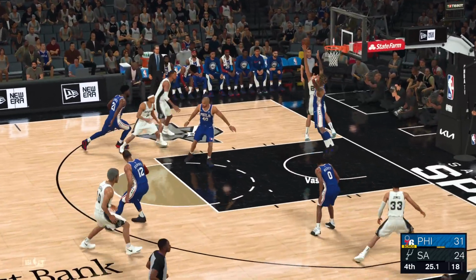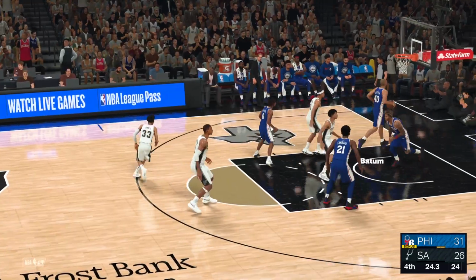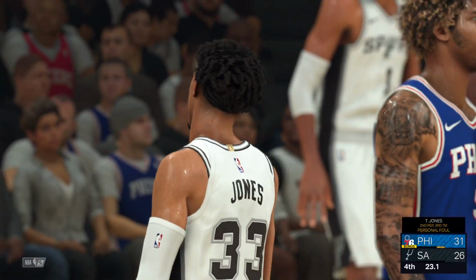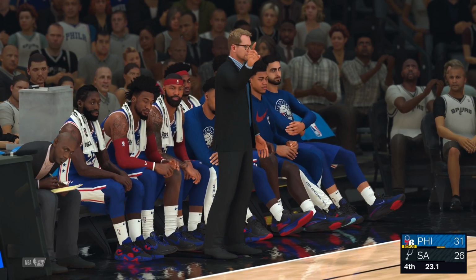Twenty-seven seconds left in the fourth quarter. Count it! Oh, and that cuts the lead to just five. Devin Vassell coming up clutch. And that's an intentional foul. You have to foul, but I'm sure they would have liked to foul someone different.